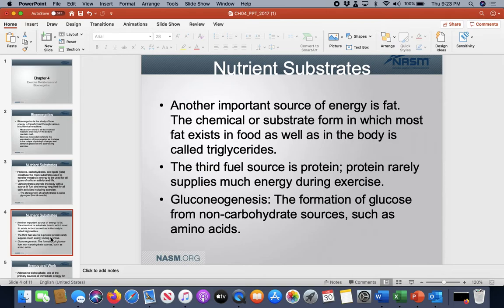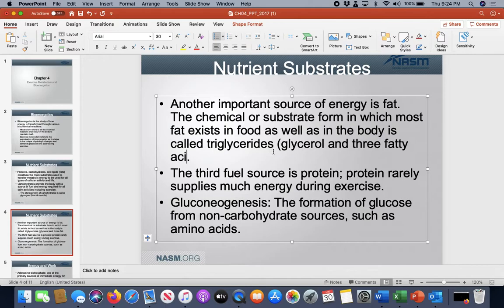But moving into fats, again, at rest, at low intensity work, it's really important. And then after all glycogen has been depleted from the body, fat wants to be burned. Now, what is the fat source? The fat source is triglycerides. Now, we always stress about our triglyceride levels in general health, but for our purposes here, that's the storage form of fat that we're going to use. And that's going to be broken down into what we would call a glycerol and three fatty acids. And that's truly what triglycerides are. It's a glycerol molecule and three fatty acids.